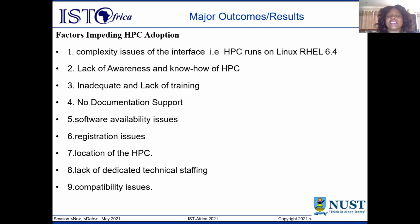Also, there is inadequate or no training for people who want to use this particular technology. There are people who know that whatever they have to research on requires an HPC, but there is no one to train them. If trainings are there, they are inadequate. Some are just held once or twice a year, and people don't have information on when these trainings are going to be, so that they can schedule them.